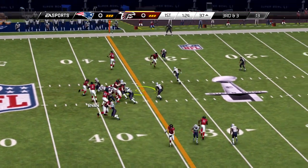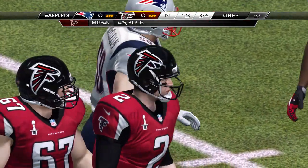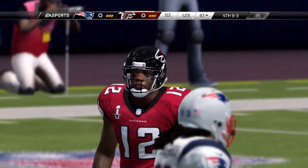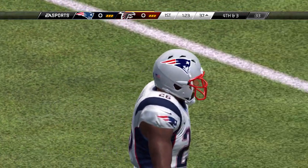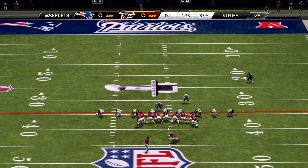Back to the air they go. This time over the middle, and it's thrown incomplete. But I don't know how much of that falls on the quarterback. He was pressured. Brandon, the rush showed up so fast, the quarterback had no chance to get the ball downfield.